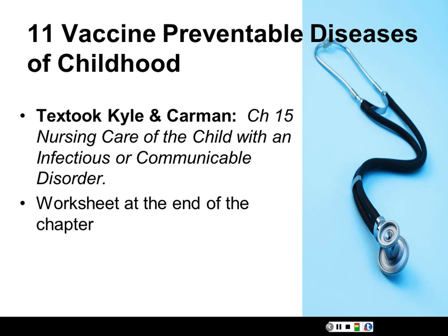Okay. There are 11 vaccine-preventable diseases of childhood, and chapter 15 in your book does a really nice job of going through them, as well as those modules. What I recommend is having your book open as you go through the modules, and if there's anything you need to highlight or star, do that. Once you go through all that, and if you practice the questions at the end of the chapter and at the end of those modules, you should be good to go.